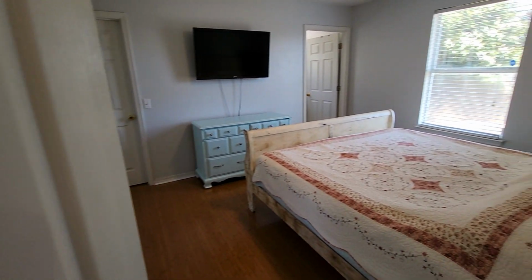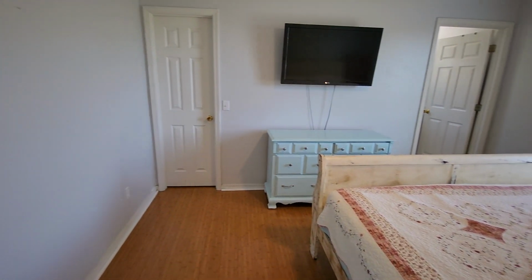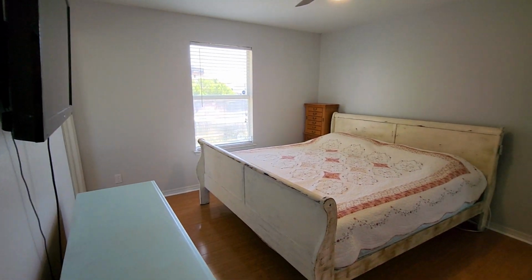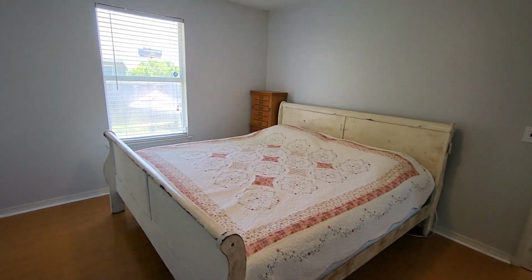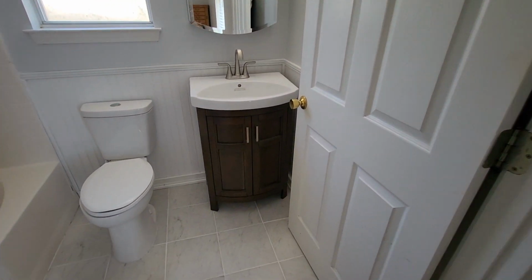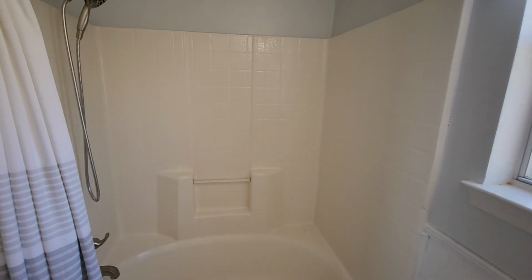And our master bedroom. Cheery window, walk-in closet to the left. As you can see, plenty of room for your king-size bed. And master bathroom. Single vanity and a generous garden tub. Also shower tub combo.